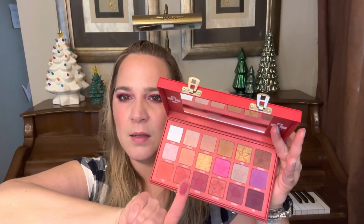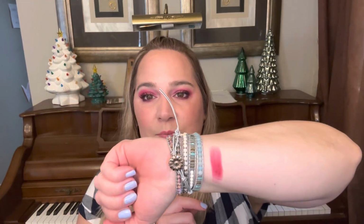I mean, I don't know. Maybe it's just my eyes playing tricks on me, but let me give you a little swatch. We're gonna start right here. Yep. There you go. Okay, next I have my Lime Crime Venus XL palette.